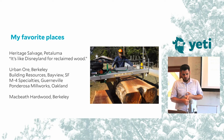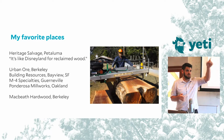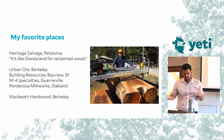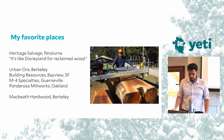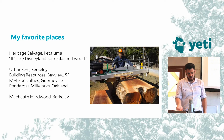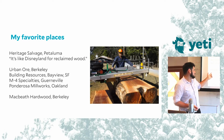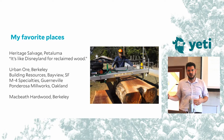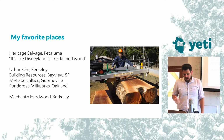There's Urban Ore in Berkeley that has a bunch of stuff. Building Resources here in the Bayview has some good things. I like going to these places and picking something up. If you want to basically buy hardwoods, this place in Berkeley is pretty good too, but it's not reclaimed. That's when you're actually buying stuff.